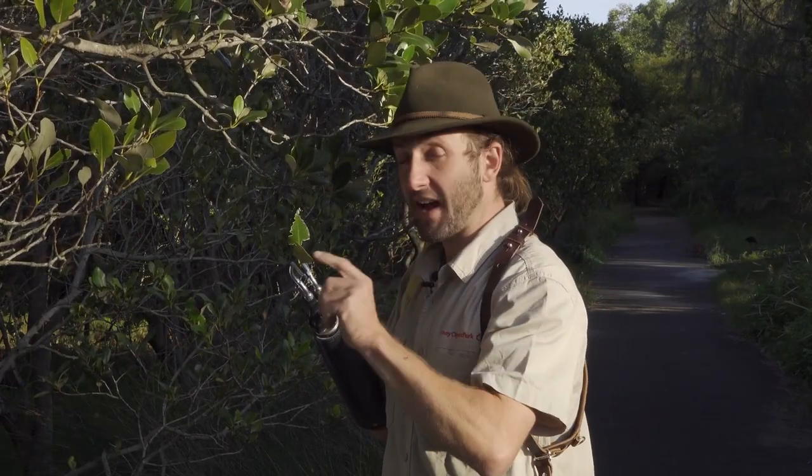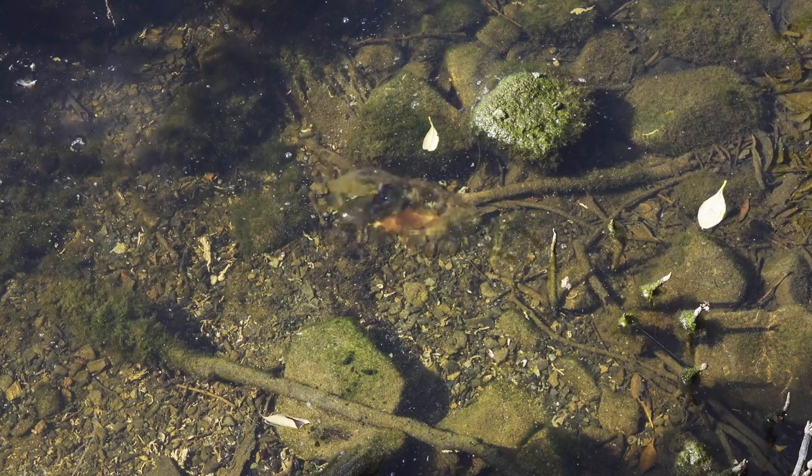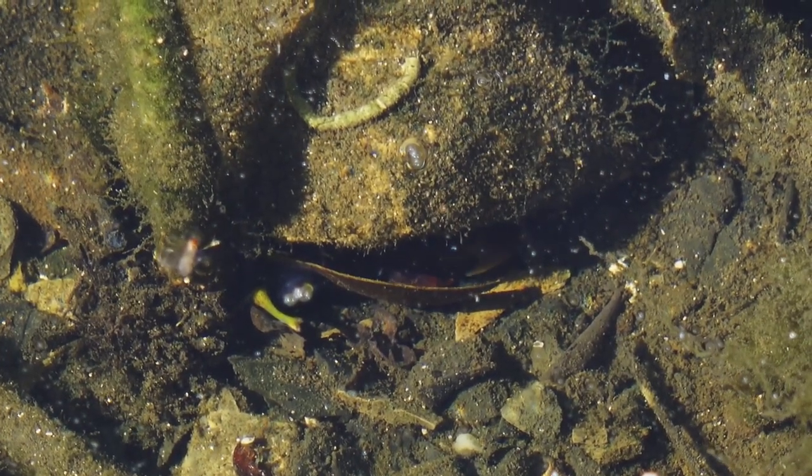And that brings me to another important point. That actually causes some of these leaves to drop off. And when they drop off, they become food for things like the crabs, or they get decomposed, a major food resource in this ecosystem. Now, lots of these insects are flying.